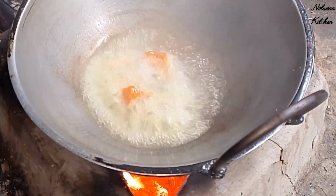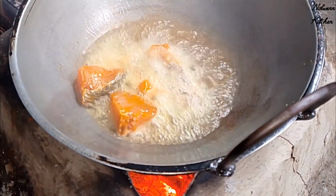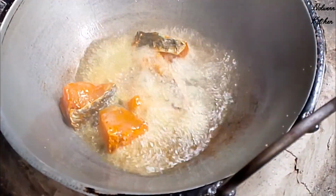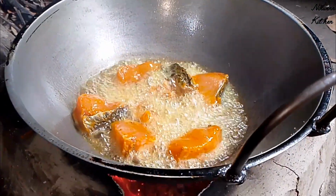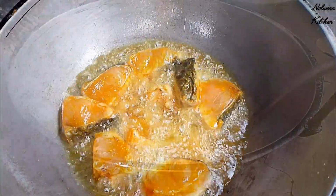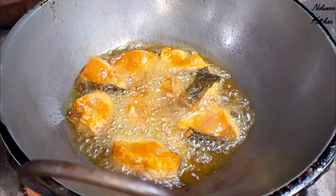Visiting the village always feels special, and cooking here is even more delightful. Today, in our rustic kitchen, we have fresh Katla fish straight from the pond. First, the fish pieces are cleaned well and coated with a pinch of salt and turmeric.